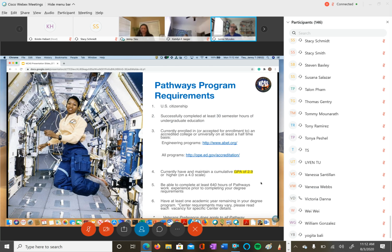Now, what is unique about Pathways is that it is an internship program, but it's an internship program where you have benefits, and therefore you must keep up with all the required steps of Pathways. Another requirement of Pathways is that you need to complete 640 hours of actual work at the NASA center that you are stationed at. So that means that you have to commit to those 640 hours and complete a project or whatever it is that they assign you to do.